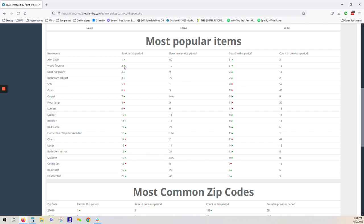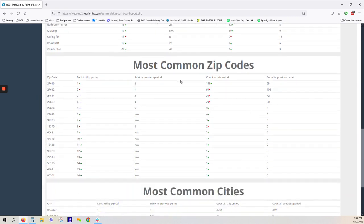Similarly, we see that wood flooring has taken second place this time period as compared to the 10th place in the prior time period. If we drop down here further, we can see that lumber is down into place number 9, a decrease from place number 6 in the prior time period. Looks like we've picked up 17 counts of lumber as compared to 18 counts the prior period, so not a major change. In the next table of data, we see our most common zip codes for pickups.